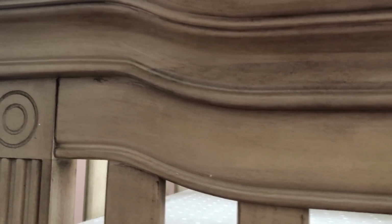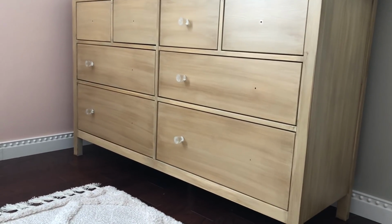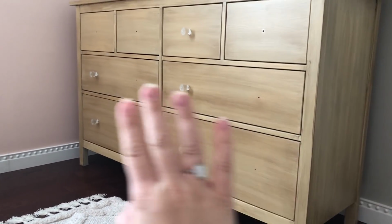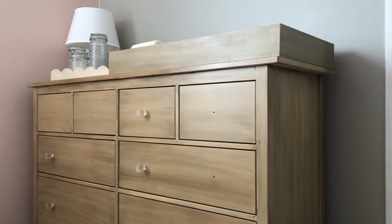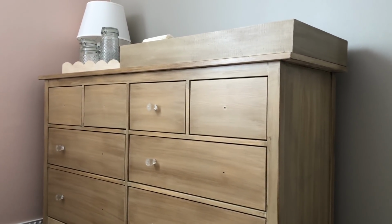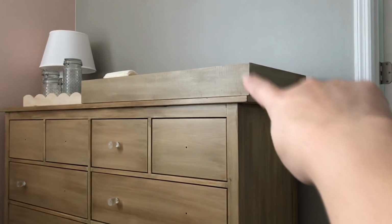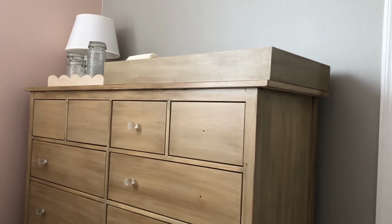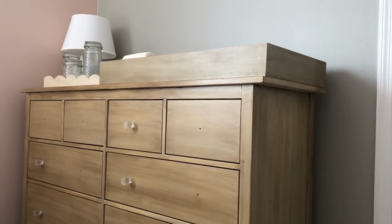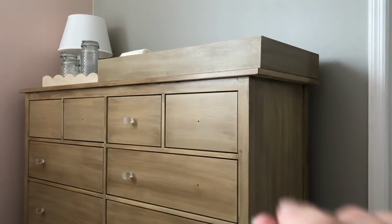Yeah, Marley. So she milk painted it and then came back with a brown wax, and that's the depth that you see in the color. My dad made the changing table top; this dresser does not come with it. So my dad made that, and my mom painted that and brought that with her. The changing pad holder wasn't white to begin with like the dresser, so she just painted it with the milk paint and then did the brown wax.